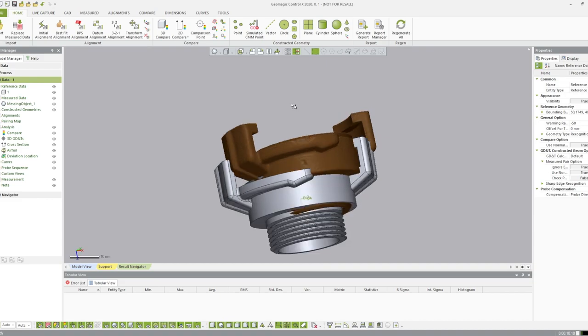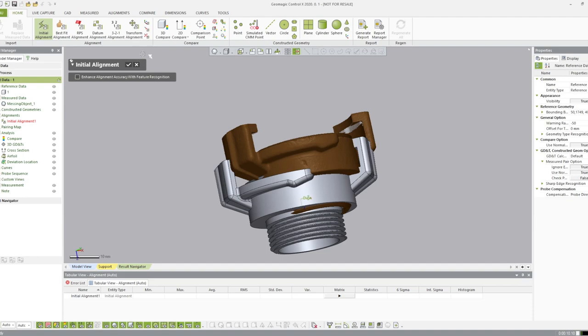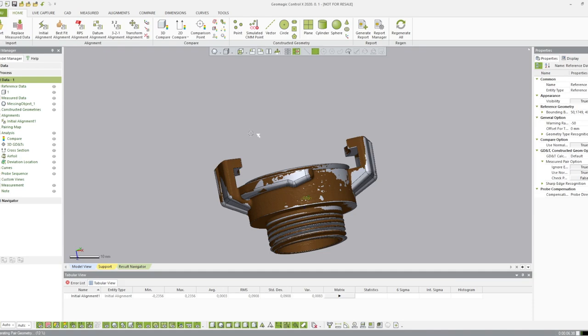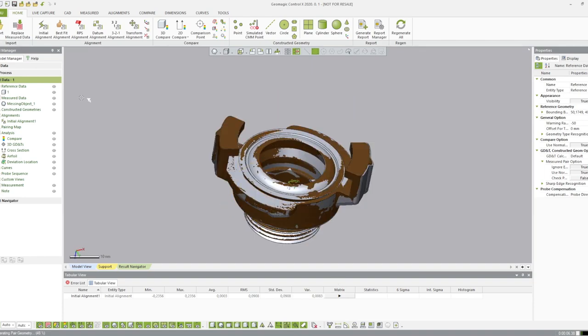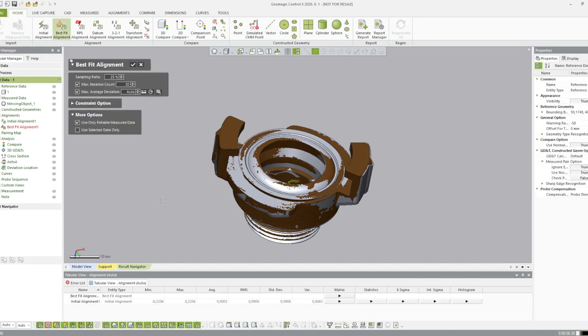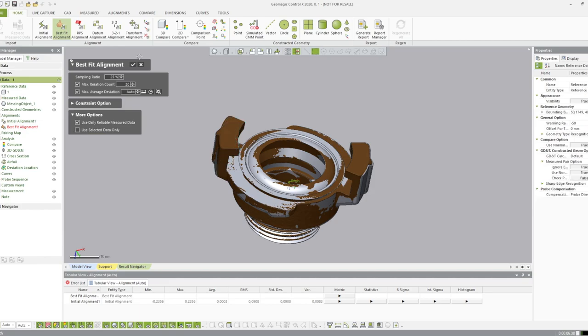So as you can see, they are not aligned. The first thing we are doing is the initial alignment. That's a very rough alignment, but very helpful. I will show you later why. So start the initial alignment, say OK. And now our two objects are roughly aligned. We can also say for this case, okay, best fit. We can choose if we want to use selected data only, some areas we are interested in for the best fit. But for now we will take all data and say okay.